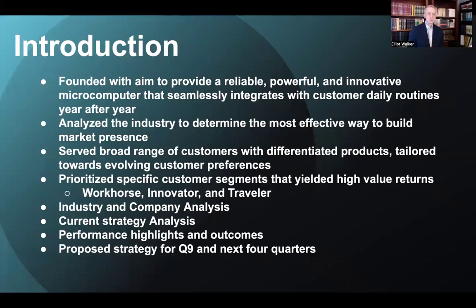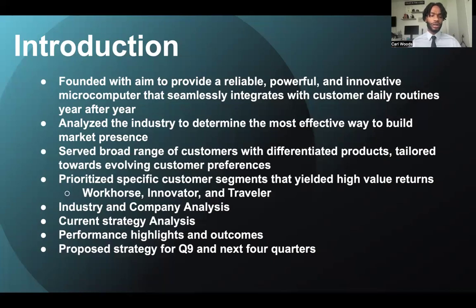So today we're just going to go over an analysis for both the industry and the company. Then we're going to cover the team's current strategy, and then after that, we're just going to look over our performance, review the highlights and outcomes, and then we'll end things off with the proposed strategy for quarter nine and the next 4 quarters after that.